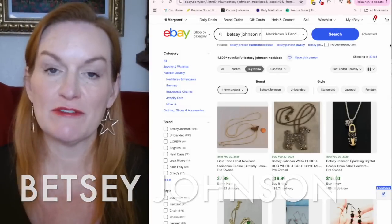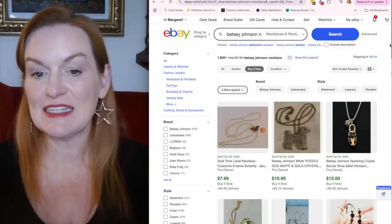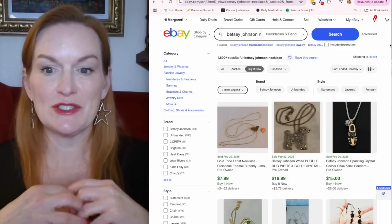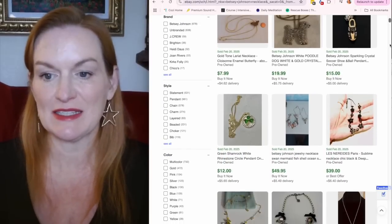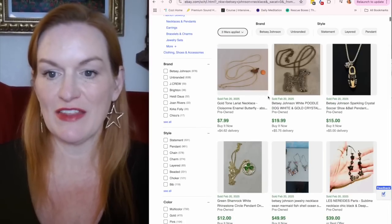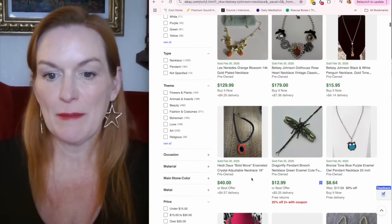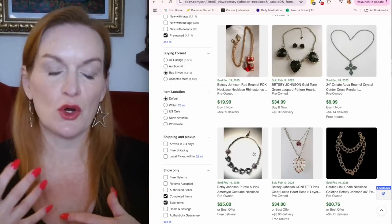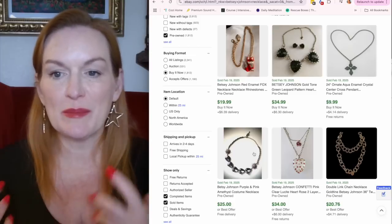Betsey Johnson is a really fun one to sell, and as you can see, 1,800 plus have sold in the last 90 days. So that one's selling pretty well. And Betsey Johnson's jewelry usually is pretty fun. There's funky styles and really fun charms and pendants and things like that. Again, focusing on the necklaces here, you can see that they're pretty fun. There's little dogs and shoes and 3-leaf, I guess it's a shamrock, bugs, and all kinds of fun things like that. Usually pretty statement style stuff or really cool enamel figures, hearts and animals and bugs and things like that.